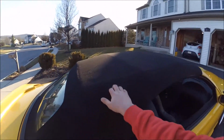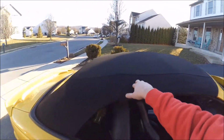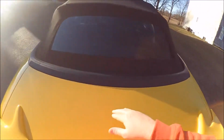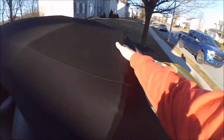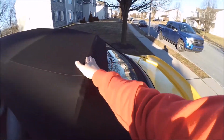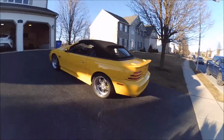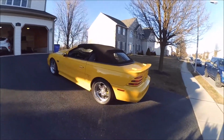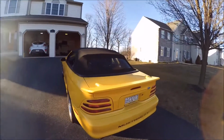Everything's nice and tight. Here's a little bit loose, but everywhere is nice and tight. Window lines are nice and tight. Everything is looking fine. No staples. I cleaned up the car the other day a little bit, but it got a little bit dirty again sitting in the garage.